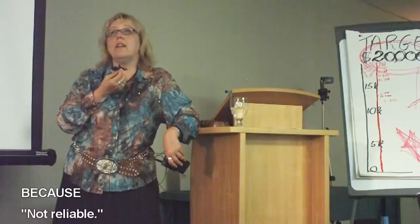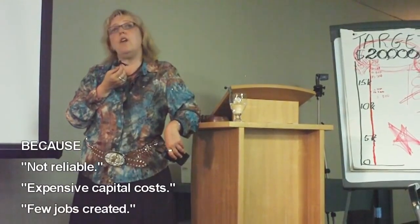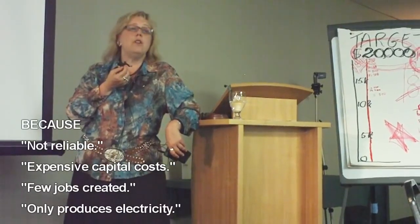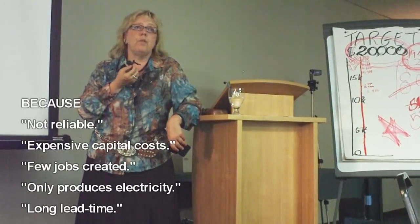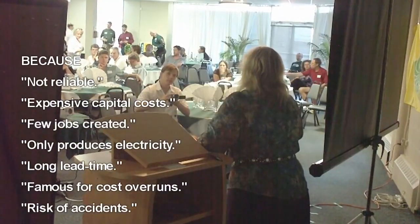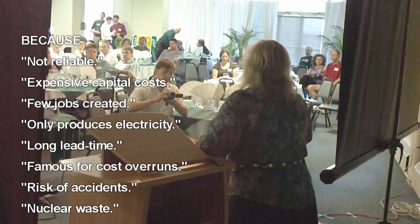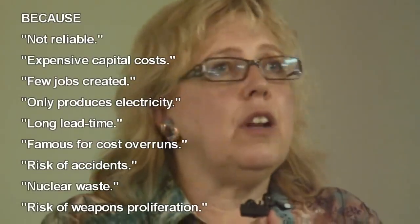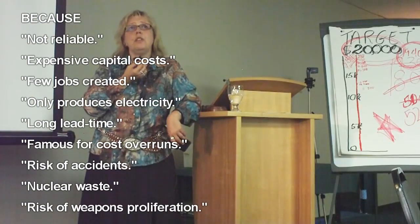of options that work quite well, nuclear energy is down the list because it's not terribly reliable. It's hugely expensive capital cost, very few jobs created, and it only produces electricity. And it's about 14 years from when you put the project forward to when it's built, and it's famous for cost overruns. The risk of accidents, long-lived nuclear waste that has to be kept out of the biosphere for over 250,000 years, the risk of nuclear proliferation for use in military terms. You don't even have to look at those issues for nuclear to fail.